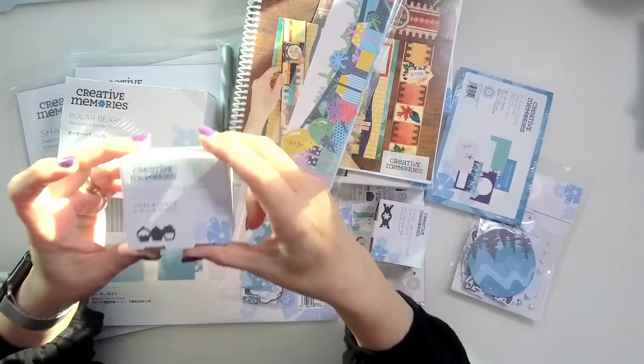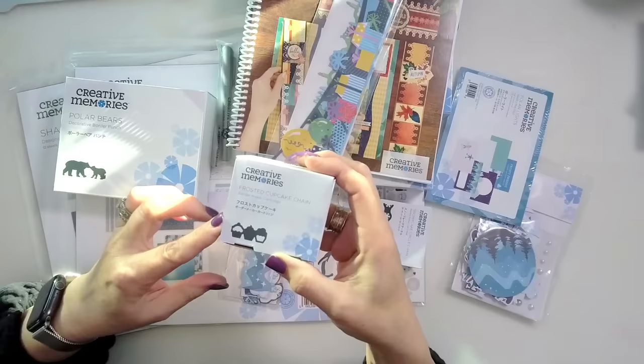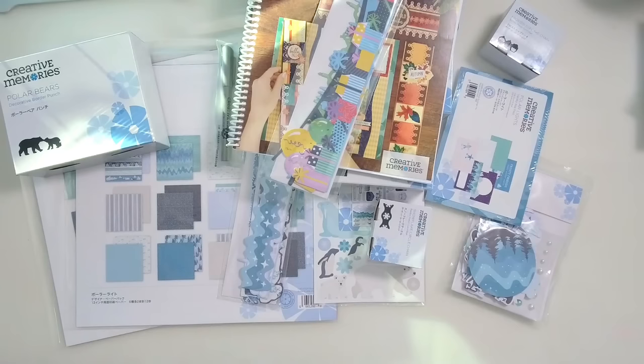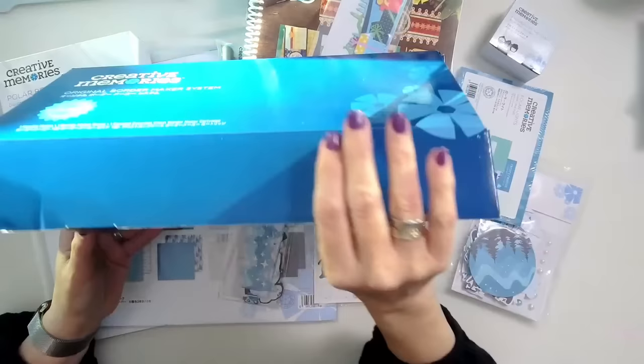So this was also kind of a wow. Did that sell out that fast? If you just wanted the cartridge by itself, but friends, if you are just dying to have the cupcake, then you can get your very own cupcake with the brand new blue border maker system. Haven't even opened this, you guys. Oh, so fun.